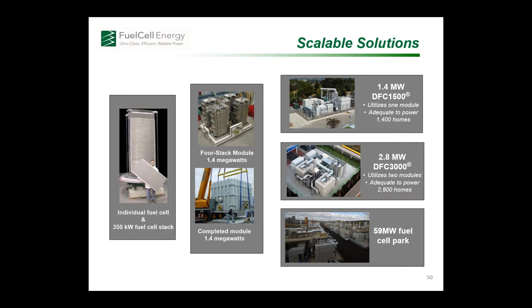And what's directly behind him is a fuel cell stack. It's 400 of those individual fuel cells, which after DC to AC conversion and accounting for parasitic losses will net 350 kilowatts per stack out to the grid. The picture just to the right of that shows that we configure 4 of those stacks with manifolds in a 4-stack module that will net 1.4 megawatts.